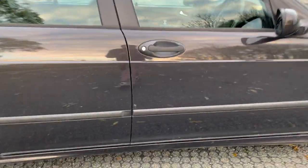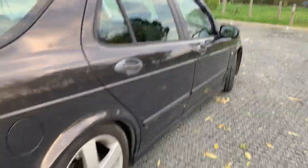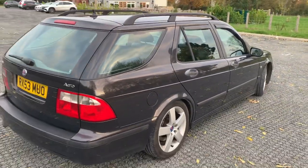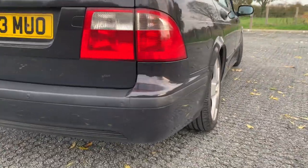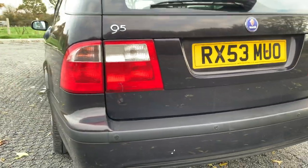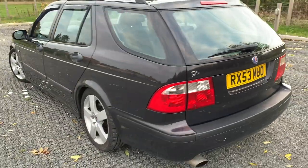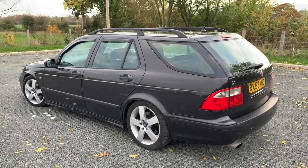Is that a little bit of rust? One little rust spot coming through on that door, but generally this is a really clean car, isn't it? Normally these cars have got knocks and bangs all over them when I do these videos, but there's not really much to highlight on this one. No rust on the boot, really. It could do with a really, really proper clean. That's what it would benefit from. But generally, that's a very clean car.